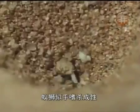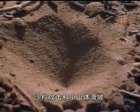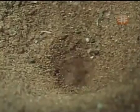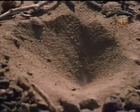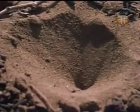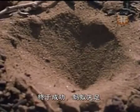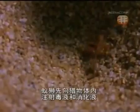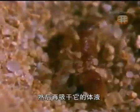Like some beast in the cellar from a horror film, the antlion seems to have an insatiable appetite for killing. Showers of sand and tiny landslides send many insects to premature burials. Success at last. The ant has lost its footing and slides straight into the waiting pincers of its killer. The antlion injects poison and digestive juices before sucking its victim dry.